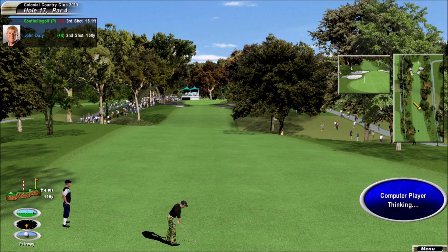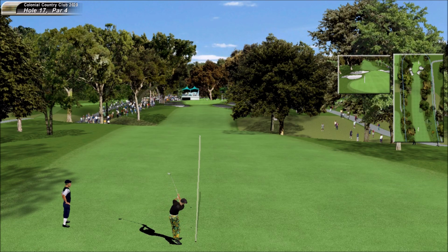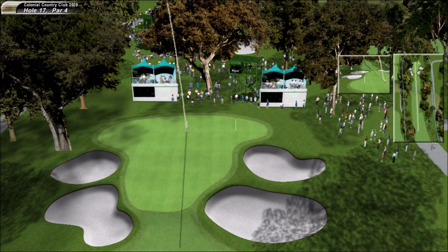Oh, it's just windy. It's about 62 or 63 degrees. That's not too bad. That's all right. That's not so bad. Yeah, not bad at all.